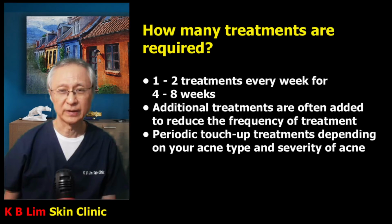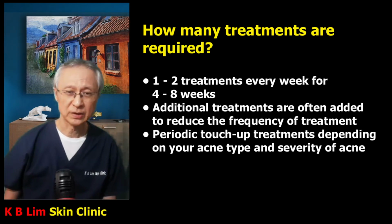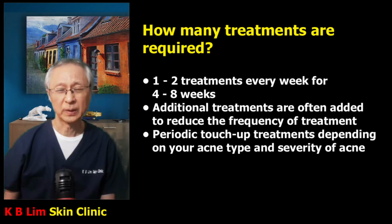The number of treatments is quite frequent because, as mentioned, we're using light to treat bacteria, and as you're probably aware, bacteria divide very rapidly, so treatment has to be quite frequent. As mentioned earlier, some patients may not be able to achieve that frequent number of treatments, so I tend to use it in combination with other additional treatments so that we can reduce the frequency of Forever Clear BBL treatment. If this is used as the sole treatment, patients will require 1 to 2 treatments every week for a total of 4 to 8 weeks. Periodic touch-ups can be applied to patients who tend to have a recurrence of acne.